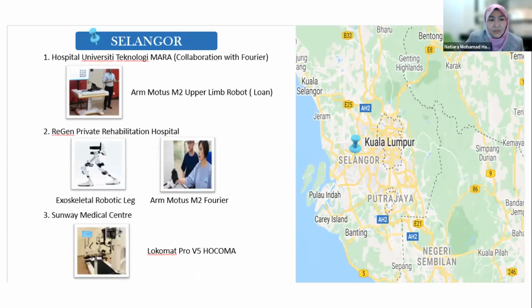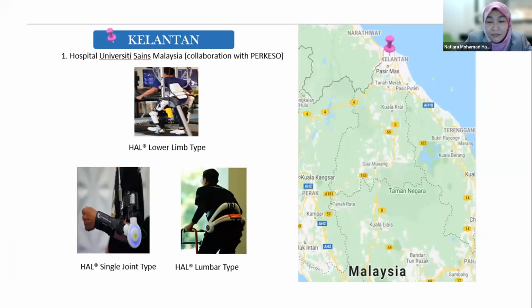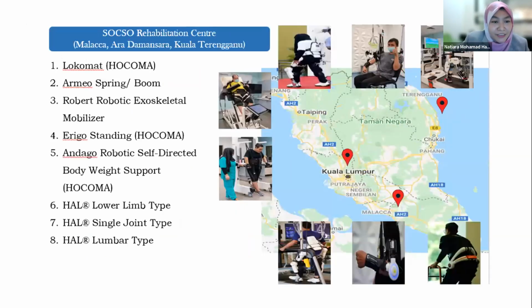Even in Selangor state, we have three centers equipped with robotics. That includes the teaching hospital and our private rehabilitation hospital, which has two of these advances. Sunway Medical Center, a private hospital that provides rehabilitation service, also has the treadmill exoskeletal gait trainer Locomat. And in Kelantan, in the far east of Malaysia, we are also equipped with robotics, in collaboration with SOCSO, or PERKESO as we call it here, with Cyberdyne robotics products. SOCSO Rehabilitation Center is one of the most advanced in adopting technology in their clinical service.